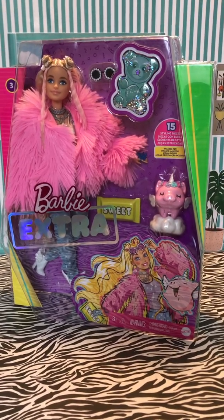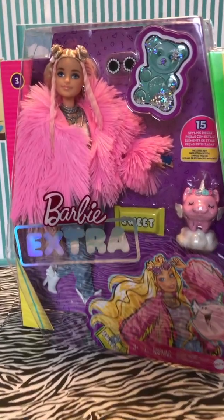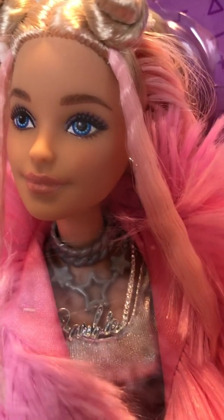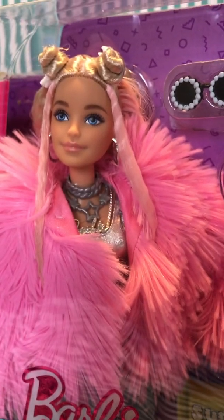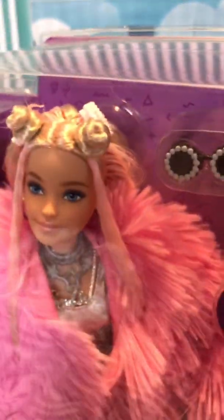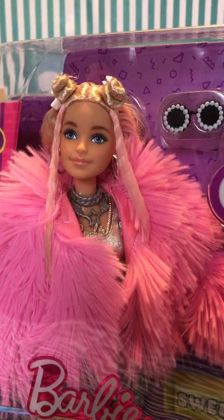So this is her in the package. We're going to be taking a look at her today. First, her in the package. I gave her a very close-up look. She does have a little speck on her nose, so I'm hoping once I get her out, I'll be able to clean that with a Q-tip or something. Hopefully it's just a little piece of dust. And I see one of her barrettes is a little bit cockeyed, so I'm hoping that can be fixed too.